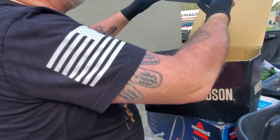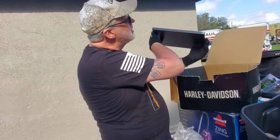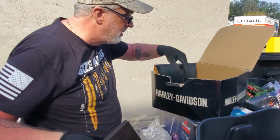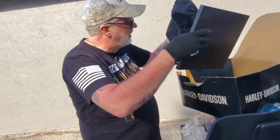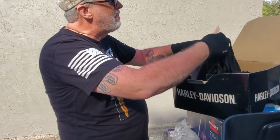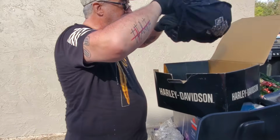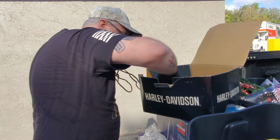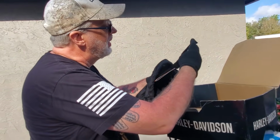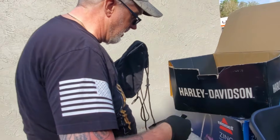All right, we got an insert to an IKEA or something. This is shelf H. Oh, it's a Harley bag. Well, there's the helmet bag. You could use that for something. There you go. One thing you can use. Well, all right. Oh, well, he also had a, it might have been a bell. No, it's too long for that. I don't know what that is, but it's empty.